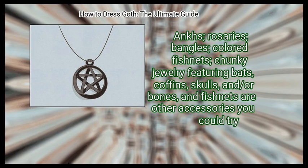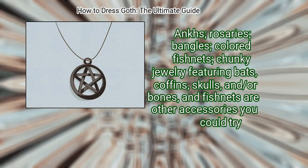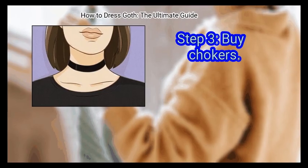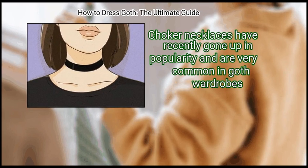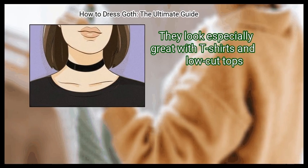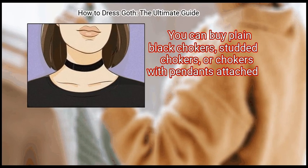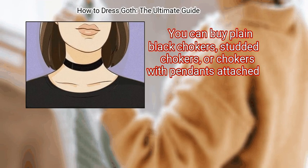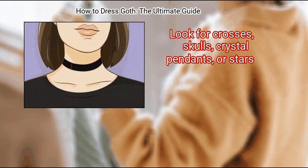Ankhs, rosaries, bangles, colored fishnets, chunky jewelry featuring bats, coffins, skulls, and/or bones, and fishnets are other accessories you could try. Step 3. Buy chokers. Choker necklaces have recently gone up in popularity and are very common in goth wardrobes. They look especially great with t-shirts and low-cut tops. You can buy plain black chokers, studded chokers, or chokers with pendants attached. Look for crosses, skulls, crystal pendants, or stars.